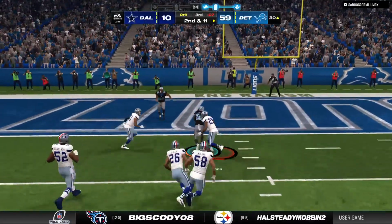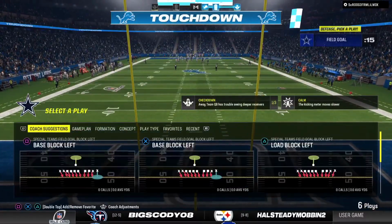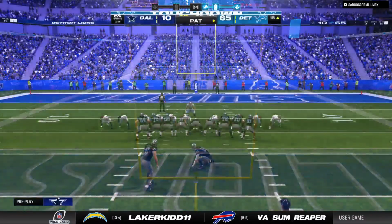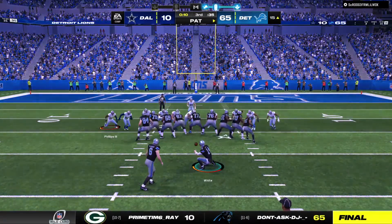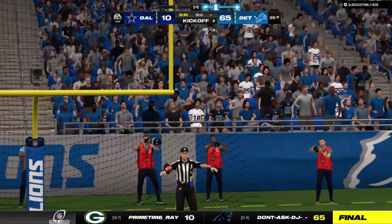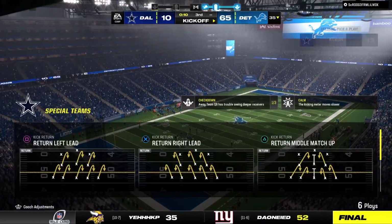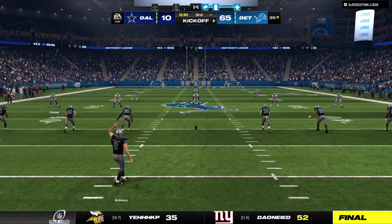This is caught. It's Brown. And in for the Lions. Touchdown. Noah Brown, 30 yards. And the Lions are able to extend their lead in the final seconds of this 3rd quarter. And oh, it's no good on the PAT. So they can't add on here. And our score is going to stay right where it is.